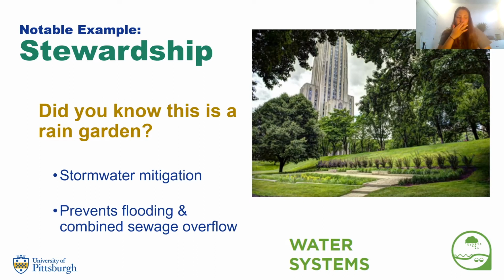We also have a bunch of other things on campus like pollinator gardens, bee-friendly initiatives, and a bunch of other things that have been brought about by students. So there's a lot of student power when it comes to sustainability initiatives here.